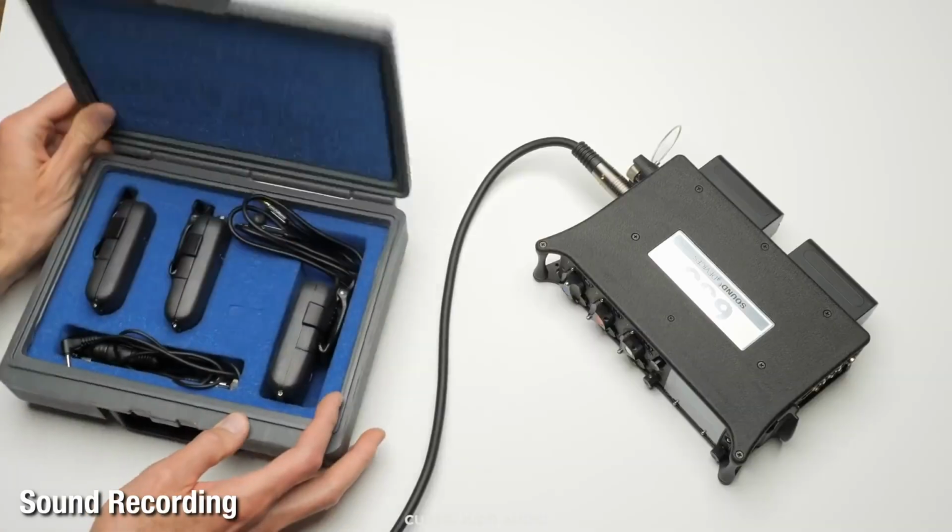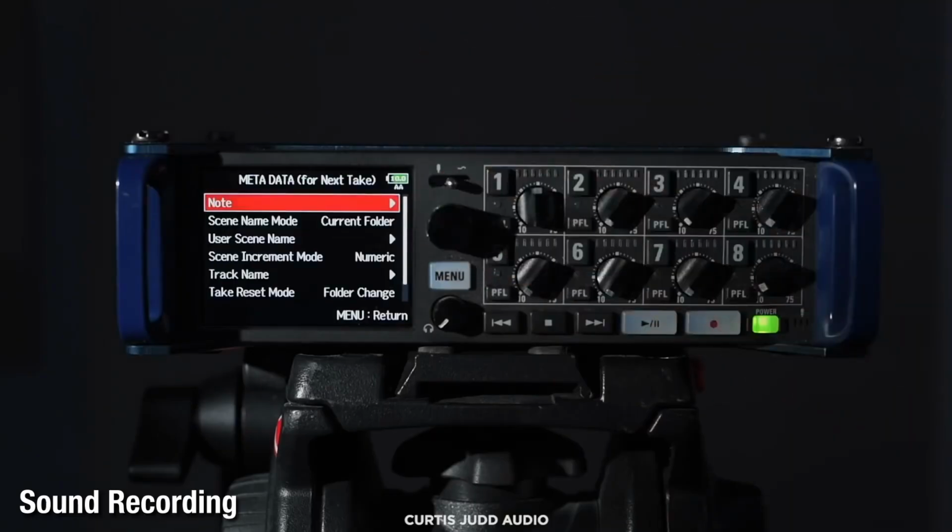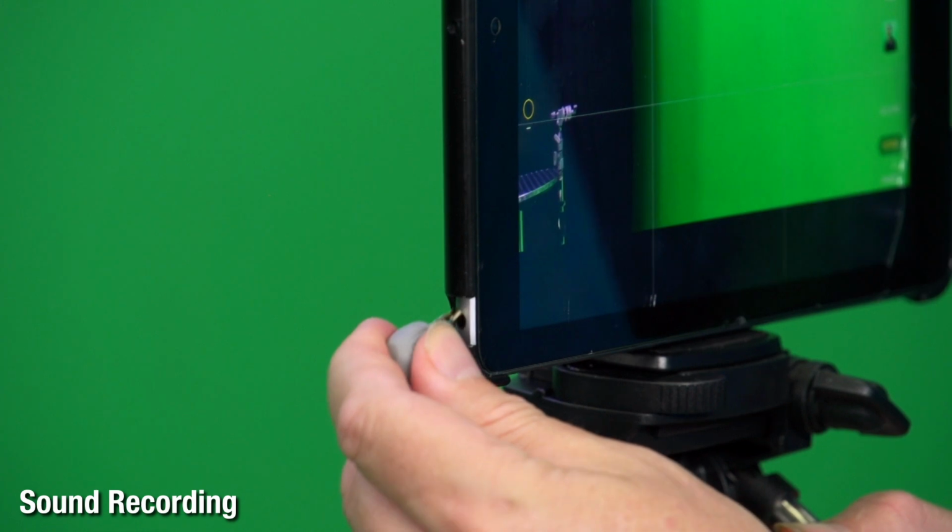There are two ways to record sound: a dual system or a single system. Dual system will record sound separately to the camera, and a single system will record it directly onto the camera. These mics are all single system, which will be the easiest and quickest way to record sound in mobile filmmaking.